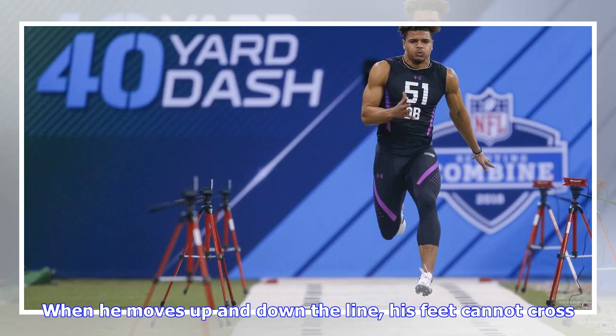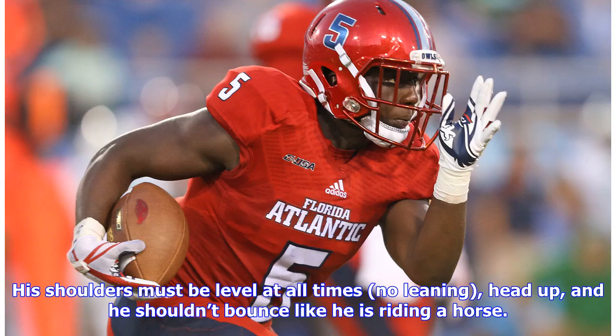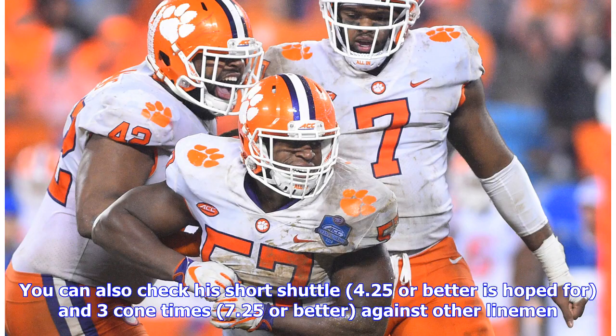When he moves up and down the line, his feet cannot cross. His shoulders must be level at all times, no leaning, head up, and he shouldn't bounce like he is riding a horse. You can also check his short shuttle. 4.25 or better is hoped for, and 3 cone times, 7.25 or better, against other linemen.